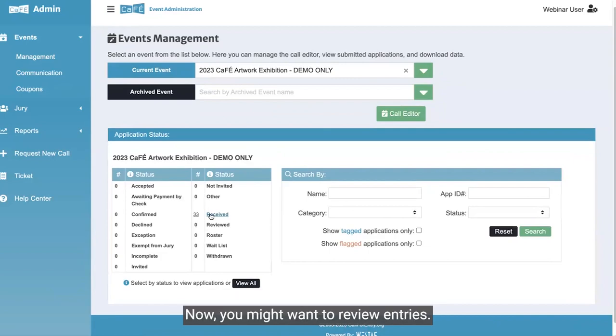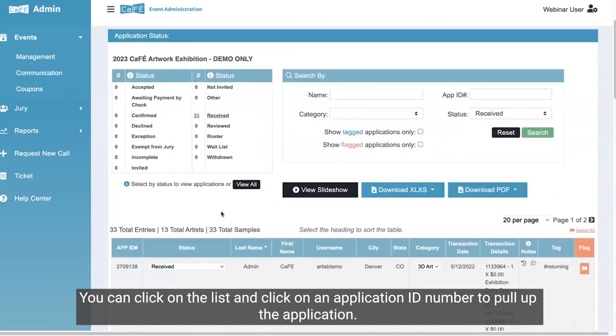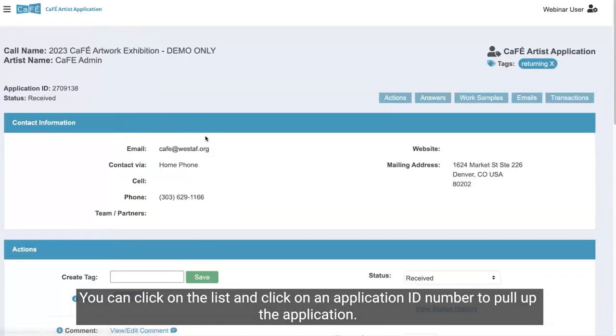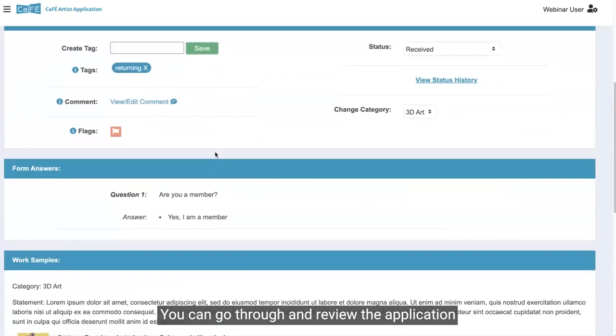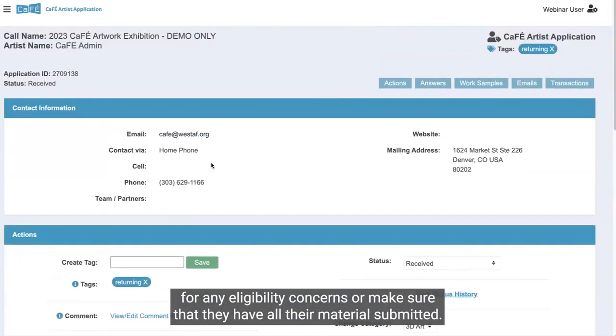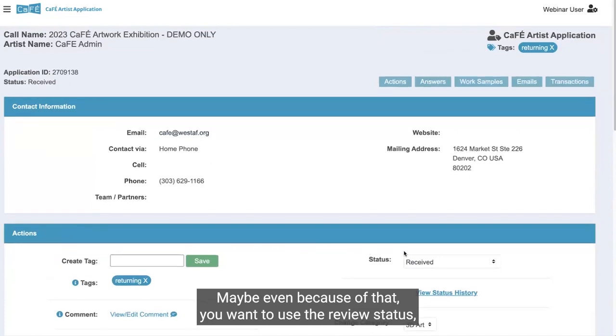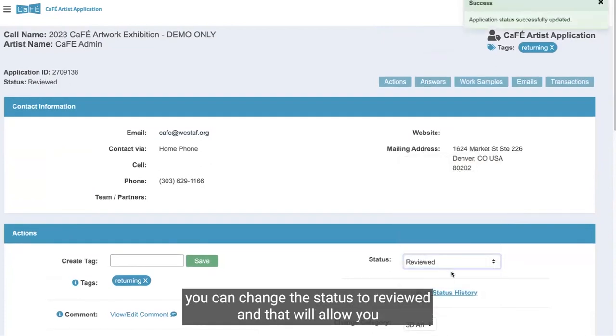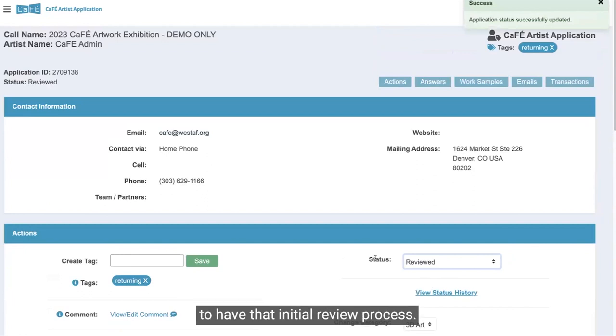Now, you might want to review entries. You can click on the list and click on an application ID number to pull up the application. You can go through and review the application for any eligibility concerns or make sure that they have all their materials submitted. Maybe even because of that, you want to use the reviewed status. You can change the status to reviewed, and that will allow you to have that initial review process.